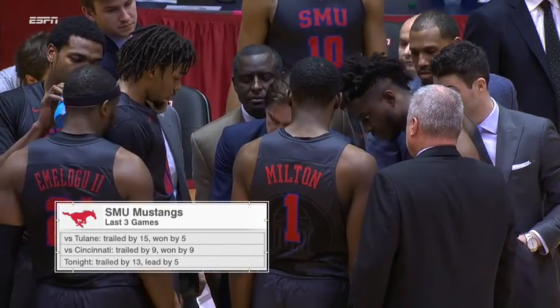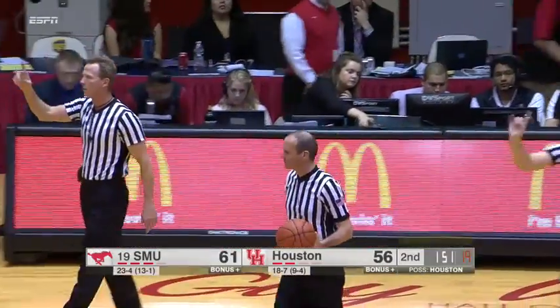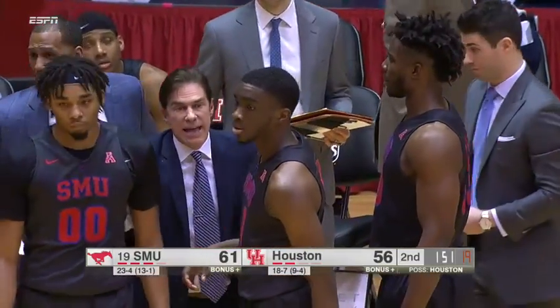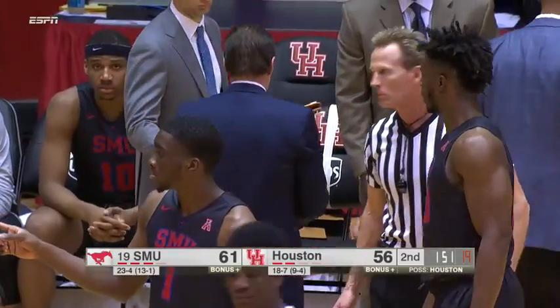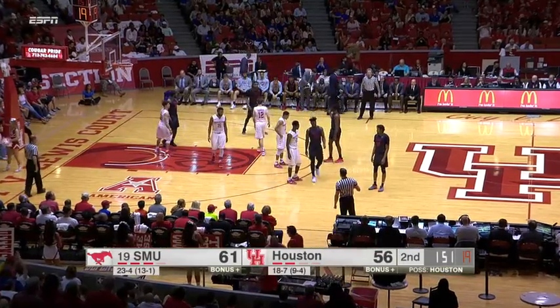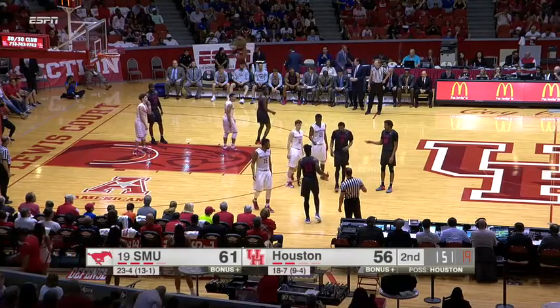Still looking at the out-of-bounds play, and it will stay now with the Mustangs. Number 5 Arizona and Washington coming up next. But first, a good finish here in Houston. We told you this was going to be a good ball game when we came in. Might not have looked like it at the beginning when Houston raced out to that 13-point lead, but SMU has dug in. And they have the ball here, up by 5.